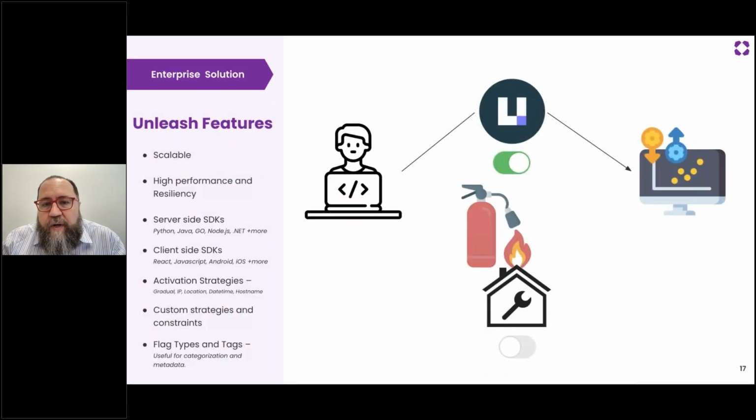So what did we do? Well, we flipped the most important flag we could. We went from our in-house system to Unleashed. We found out of the box and right away, it was scalable, highly performant, and resilient. And the nice part is it came with all the server-side and client-side SDKs that we could want, whether it's Python or Java on the server side, or React and even Android type clients on the client side. This immediately took a large maintenance burden off our hands as we were able to shift that all to the pre-built SDKs.